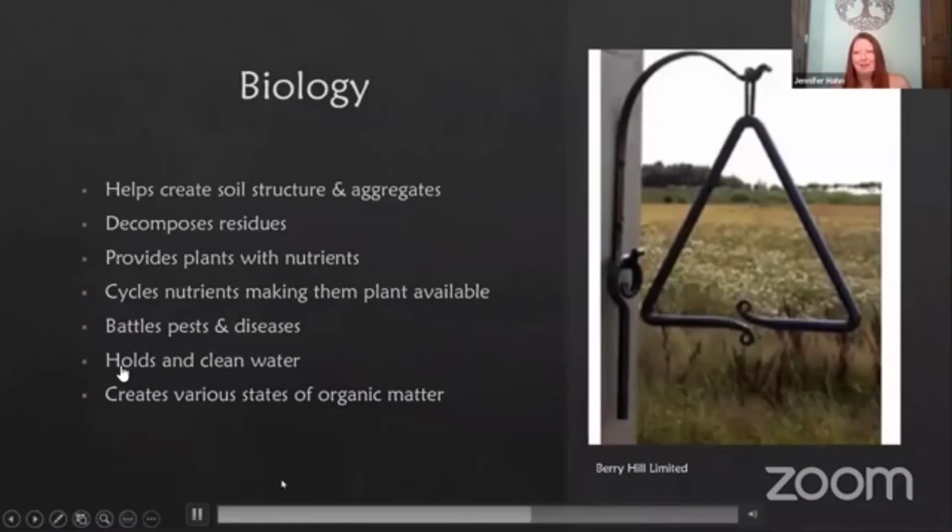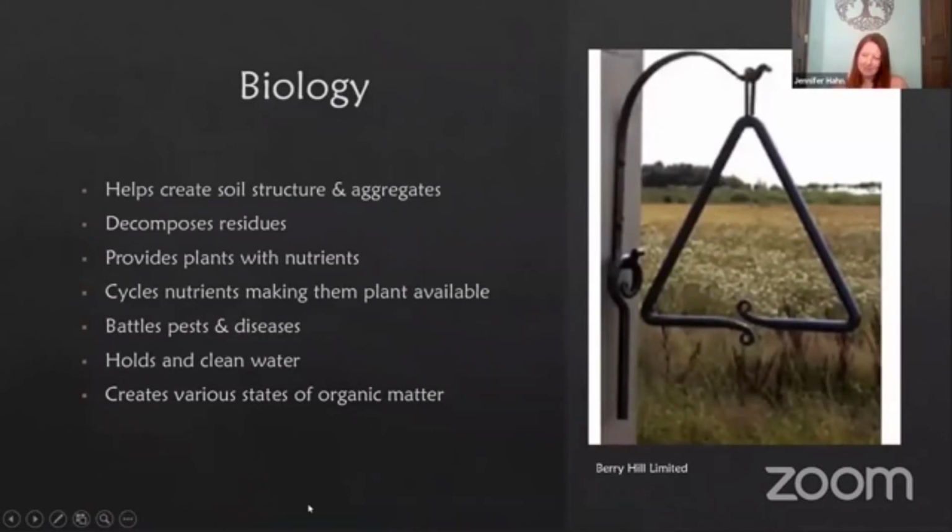And it's all about the biology. So I have a picture of a dinner bell in here because when plants are growing out in soil, from their roots, they exude these carbohydrates, these sugars. And that is them ringing the dinner bell saying, hey guys, I'm here, it's time to eat. And so the soil organisms, they find out it's happening, and then they come to the plant and they feed on those carbohydrates and sugars.